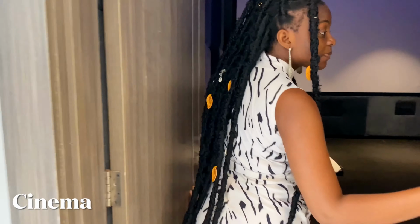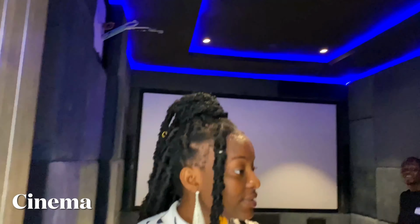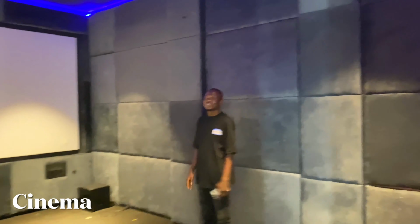Guys, this is a cinema space. Wow. Beautiful. And the light is on already. When is the movie? Guys, this is a similar space for you. You don't need to go out of your house and do all of that. Netflix or anything.